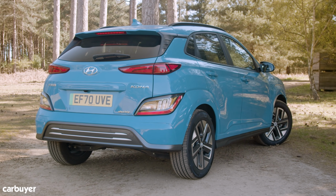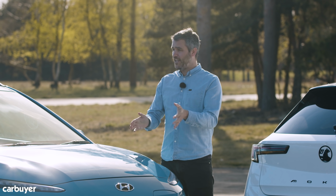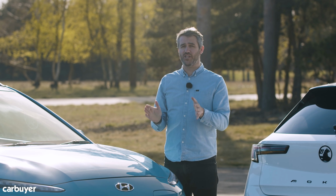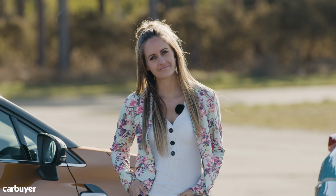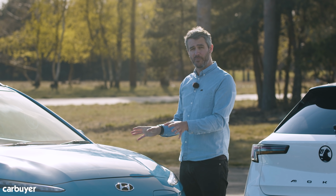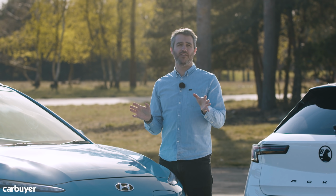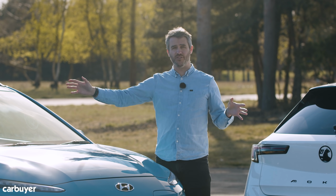Whether you go for an electric, plug-in hybrid or petrol car will depend largely on your circumstances and how you plan to use your car. But running an electric car or a plug-in hybrid is made much easier if you've got somewhere to charge it at home. Okay, it might seem daunting at first to go for an electric car, but as we've seen throughout this video, the initial purchase price is only part of the equation. It's much cheaper than the other two to run.